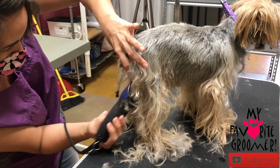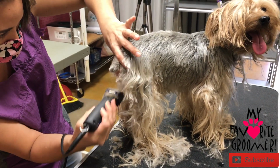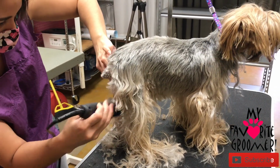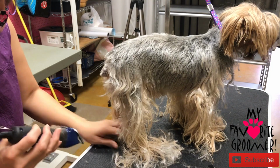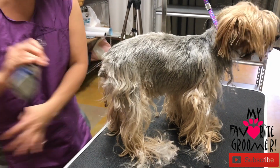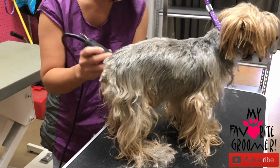Might as well do the tunnel there. Make sure if you're grooming here, and you couldn't tell, but he's neutered. If you're grooming, make sure he's neutered before you come swinging your clippers through here. It's easy to cut the scrotum area, which is possible when you think that they might be neutered and you didn't check first.